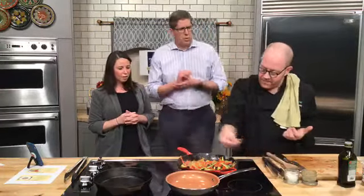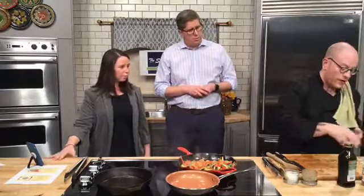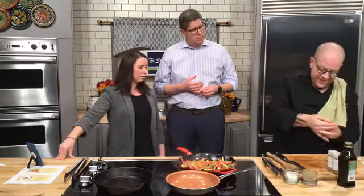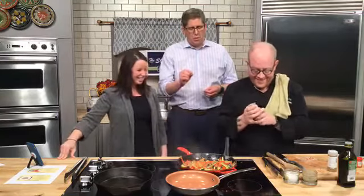So what spices are you putting in there? So I'm going to add a little bit of oregano, a little bit of thyme, and some ground coriander. Ground coriander, which is the seed of cilantro. Quick quiz.